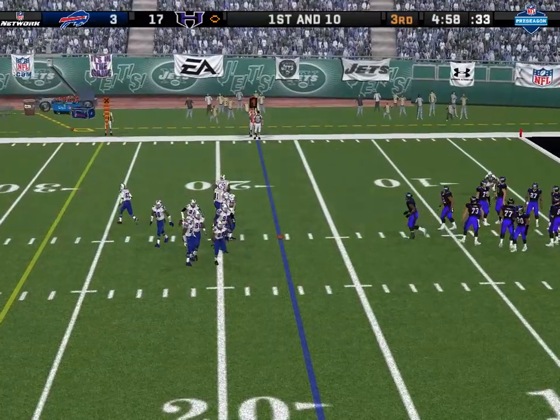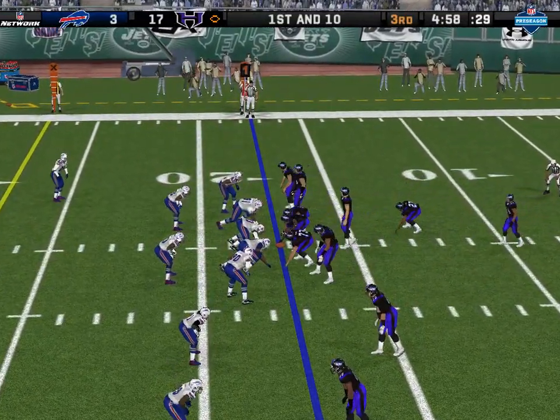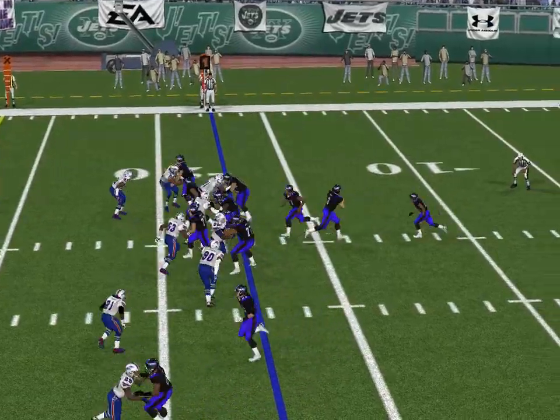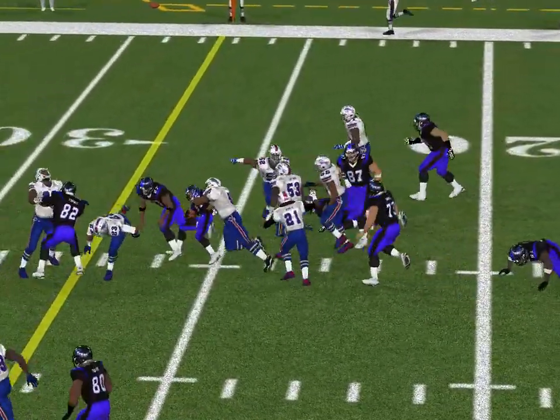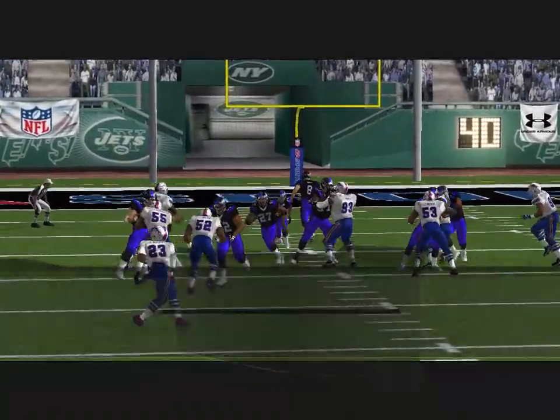Ball on their own 17-yard line. First and 10. On the ground. Number 90 is there for the tackle at the 26-yard line.